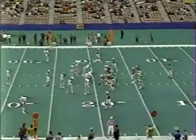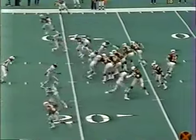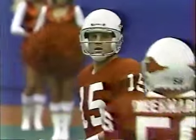2 timeouts left for St. Louis. They burned one. Just short of the 20-yard line, 3rd down and 6. A lot of heat on Lomax, and he overthrows Smith at the 40-yard line. And Smith was wrapped right away by Fouls.